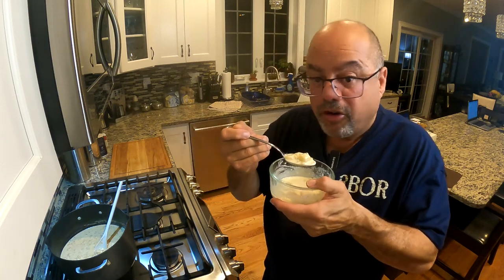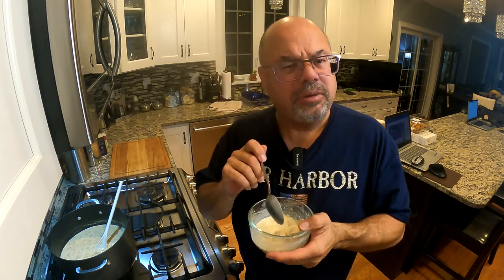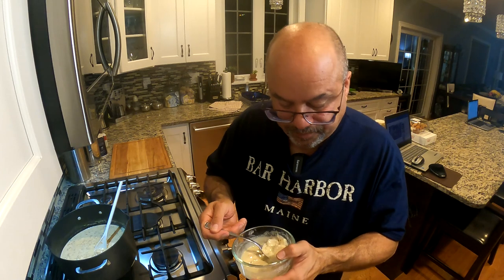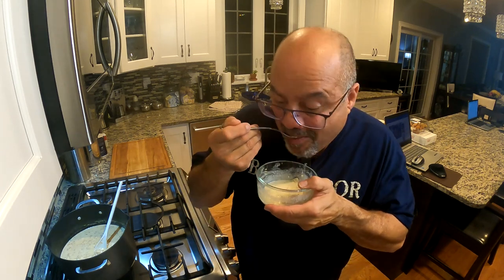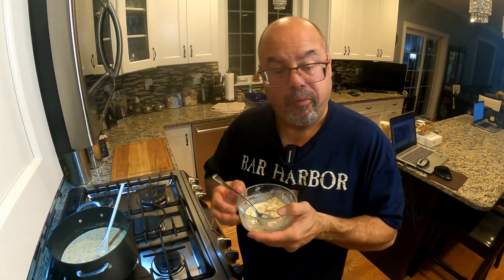It did take a little bit of extra flour. I came close to a half a cup of flour. But it's just a little sample and I'm really enjoying it. And we'll see what the family thinks tomorrow.